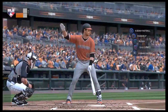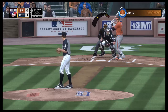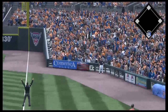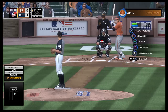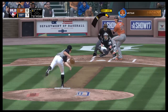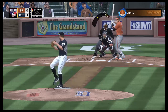Here's Buster Posey now. He's 0 for 1 thus far. Sends that one out of play for strike 1. Oh, that's one he's going to want back right there. A fastball right in your wheelhouse, and you foul it off. Now a fastball that's taken close that time. Pitch on the way.